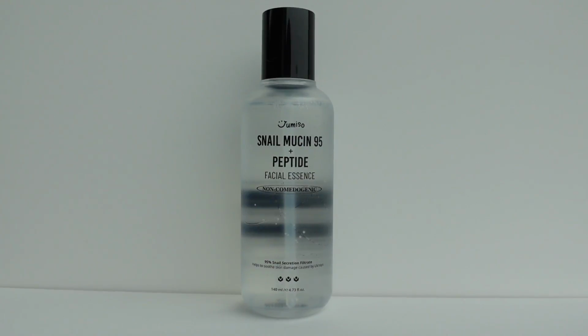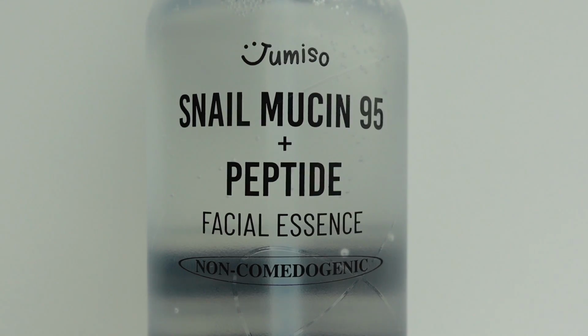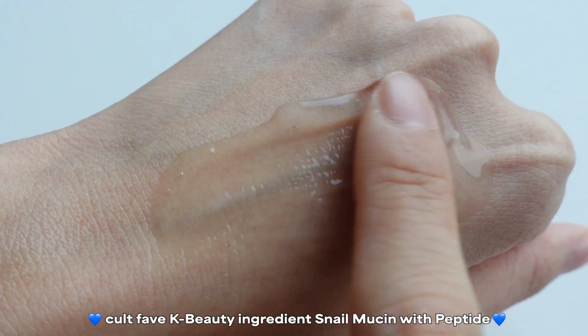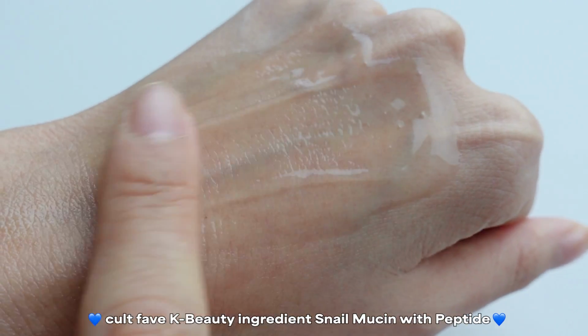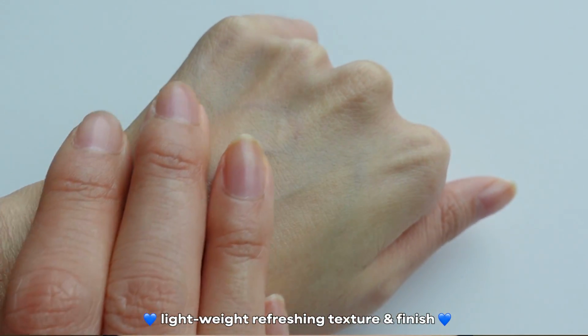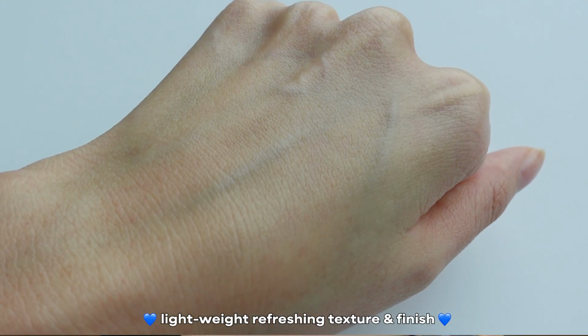This is their bestseller, Jumiso Snail Mucin 95 plus Peptide Essence. After using this product, I know why people really love Snail Mucin, that ingredient, so much. I personally love how light and fresh the texture and the finish is. This has been my go-to for this month and last month as well. I love this, especially when I'm having my lazy days.